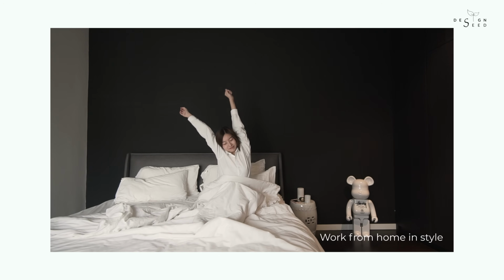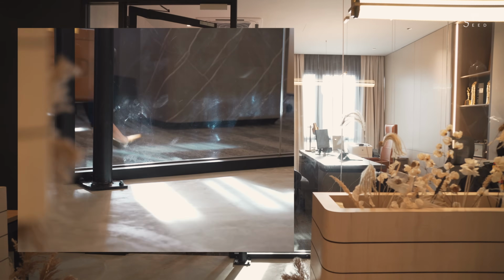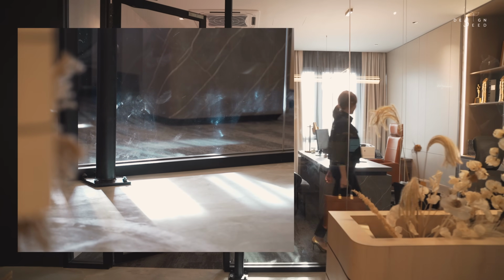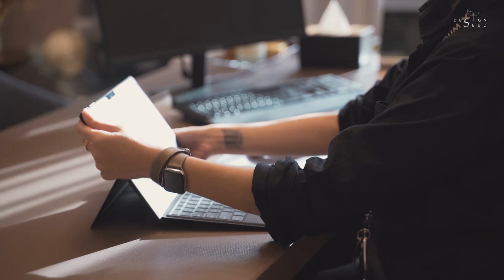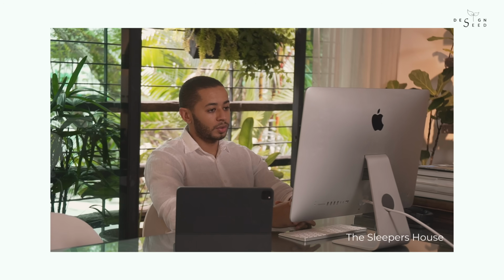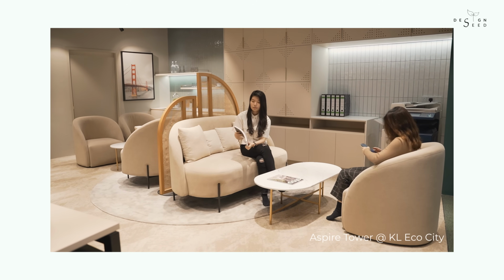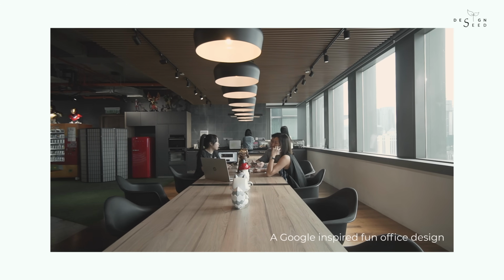How many of you wake up in the morning and look forward to clocking into work? Today's generation of modern workspaces have drastically evolved. With new work habits, new work culture, adapting to virtual meetings and flexible work hours, the requirements of designing a workspace has indeed become more interesting and exciting.